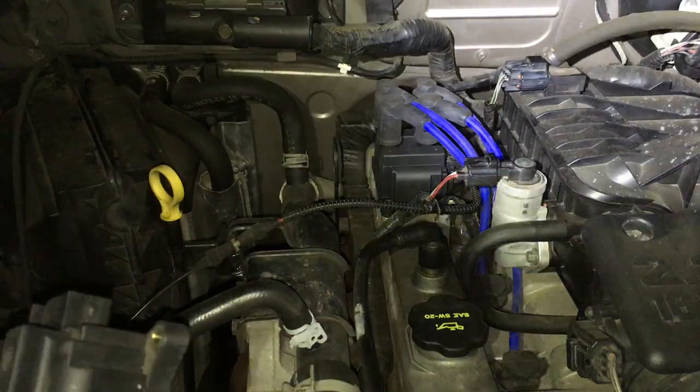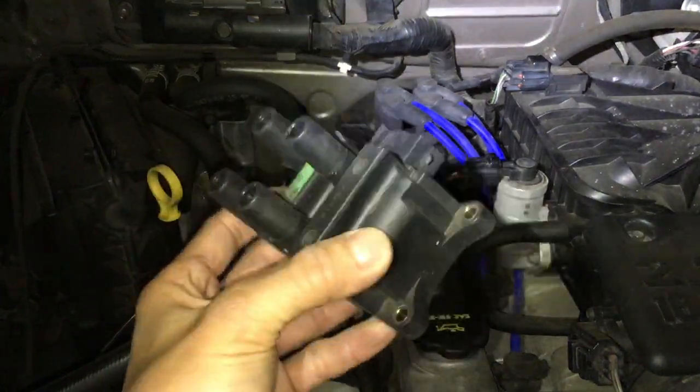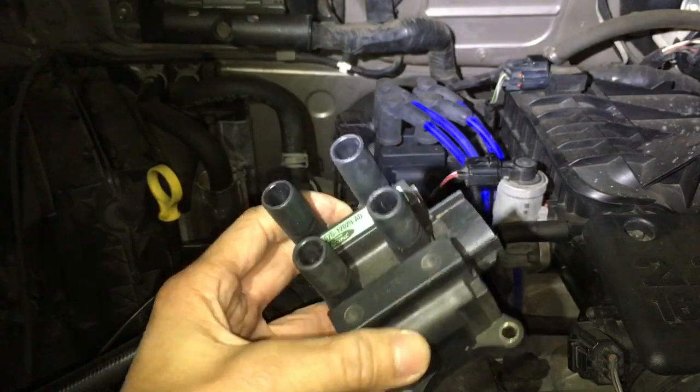Oh, so one thing you could do is, if your old part still works, you can hang on to it. So I'm probably gonna just hang on to this, just in case, for now.